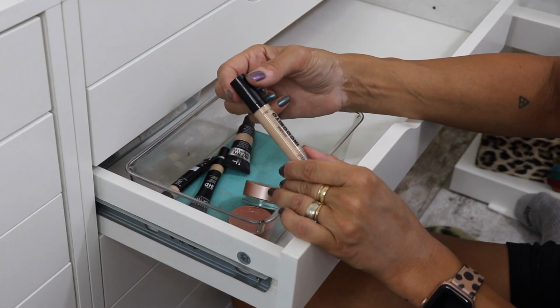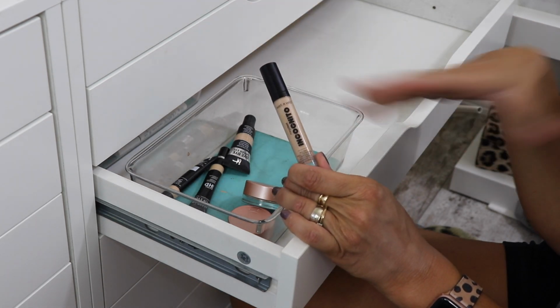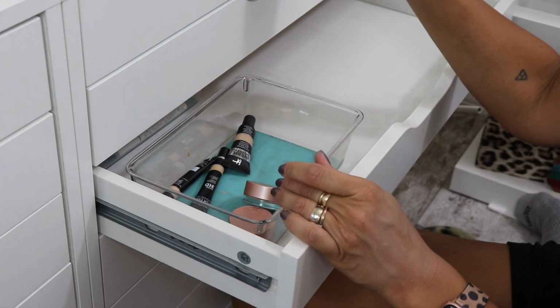Wet n Wild Incognito All Day Full Coverage Concealer. This was too heavy for me. I was not a fan. I don't even know why I kept this. I'm getting rid of it.